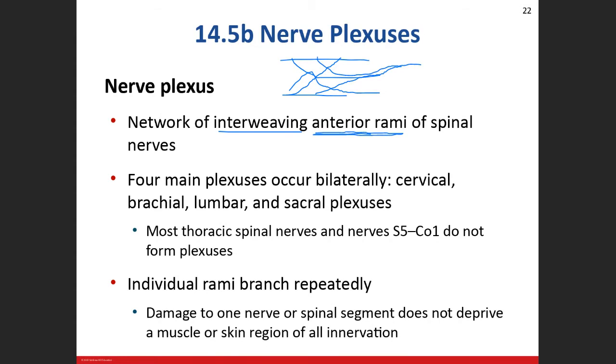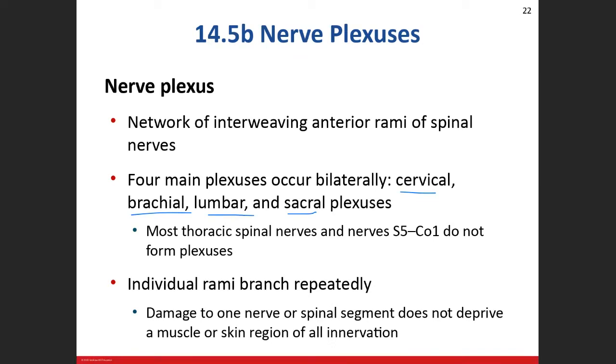So there's four of them that we're going to discuss here. We've got the cervical, the brachial, the lumbar, and the sacral. They're on both sides there. So let's jump into, well, before we get into the plexuses, let me talk about the intercostal nerves here.